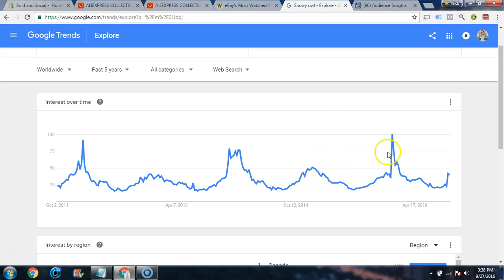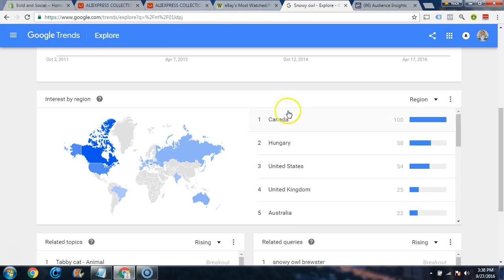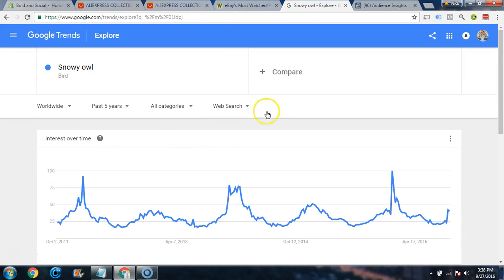And Google will show you that there's generally not a very high interest, but there's interest there. People are searching for the snowy owl and whatever it is. Does that necessarily mean that they're going to buy jewelry and clothing? Not necessarily, but if you find the right stuff, it's not a bad idea to test.